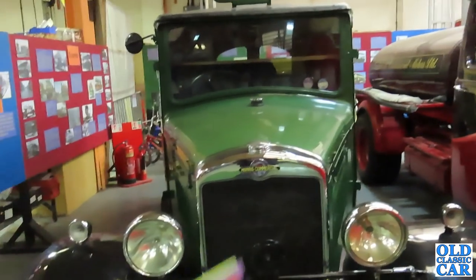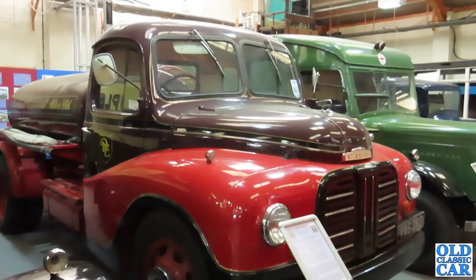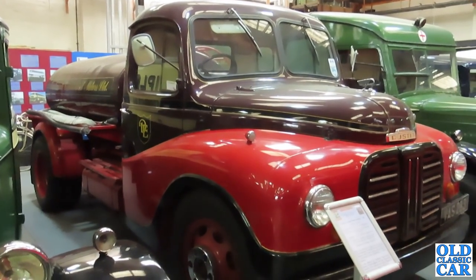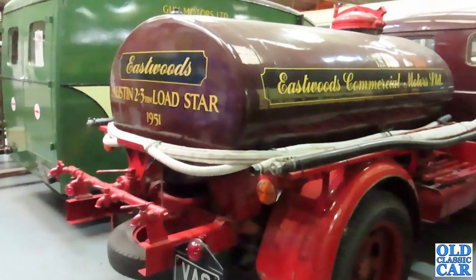Again, like the Morris that's next to it, that must be a one-off. I can't imagine there's any more of those around. There aren't many Austin Lodestars, but with a tanker body, that must be virtually unique. Just have a quick look at the back end of the Austin.